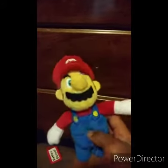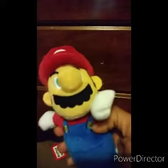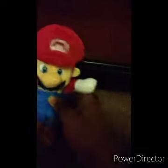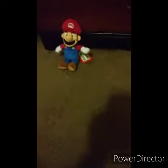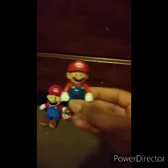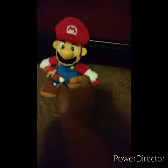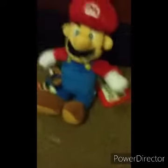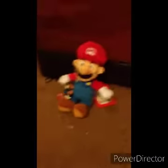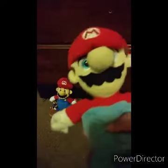So we're going to be starting off with Mario, and the first one I have is this Jack's Pacific Mario plush. Here he is with all his glory. Just gonna put that bad boy over there. And then we have our Mario toy, which is what we're gonna be putting over there. Look at that. He's just laying. So big.